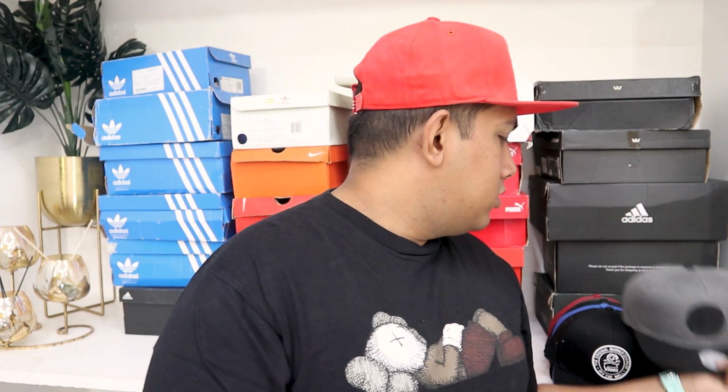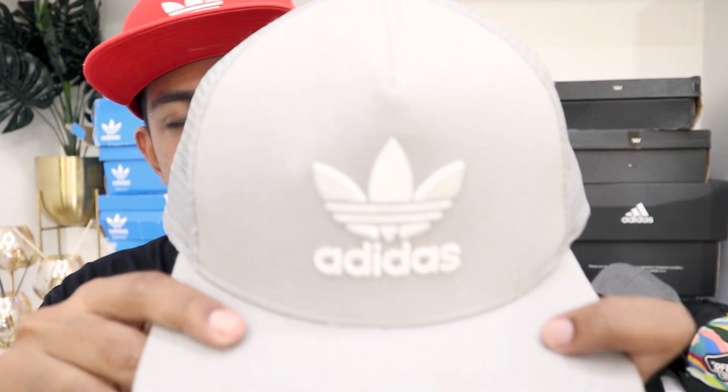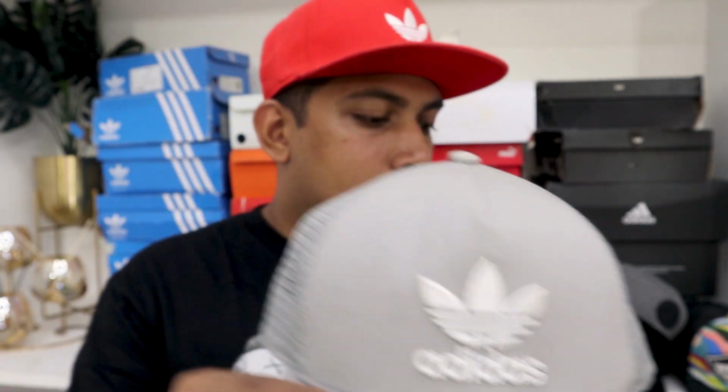So let's go on to checking out my favorite brand for caps besides Vans, which is of course Adidas. Adidas has some of the best hats. This was given to me by my staff for my birthday this year. So a big shout out to them. Okay, thank you very much. This is a gray hat, very nice.